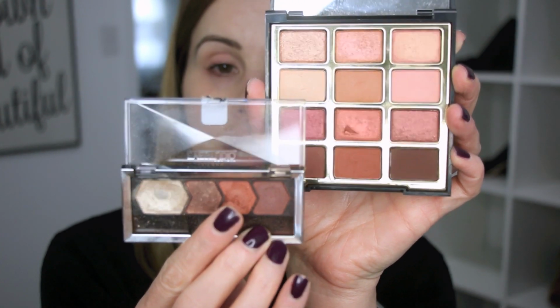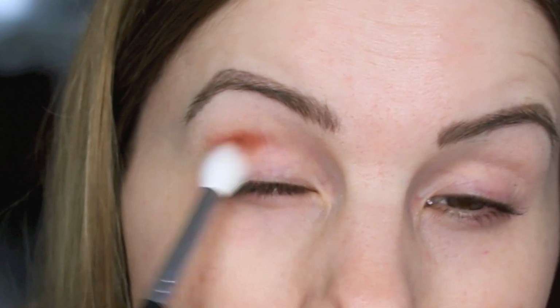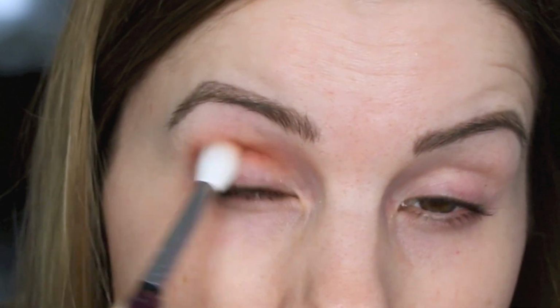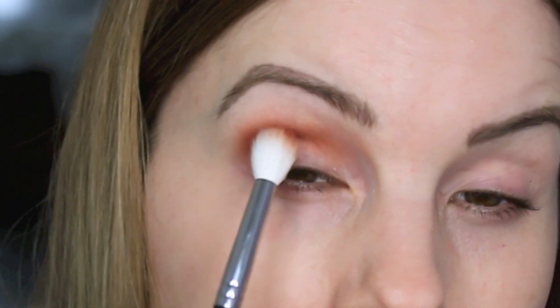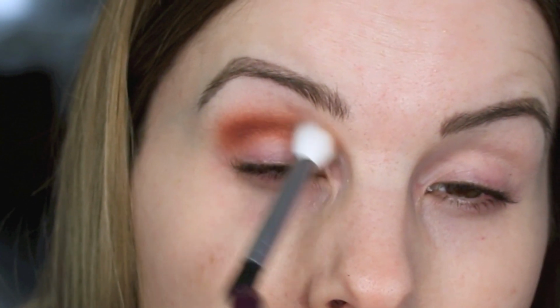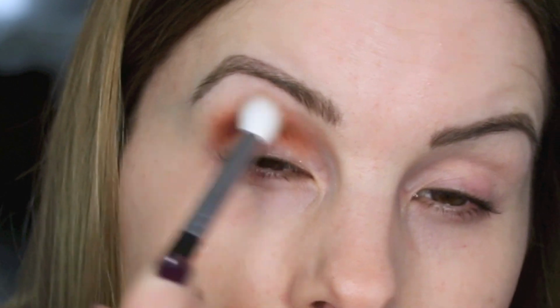So I'm going to be using most of the shades out of this Maybelline Pure Passion eyeshadow palette, and first I'm going to go in with this color. It's very similar to this shade in this Maybelline Cozy Cashmere palette. I'm going to use my Morphe M573 brush, and I might zoom in just slightly, and I'm just going to blend that color in my crease. Honestly, with the pigmentation of this shadow, it's very similar to the Maybelline eyeshadow palette. Those shades in the Cozy Cashmere palette are super pigmented, just like this Maybelline Pure Passion palette.